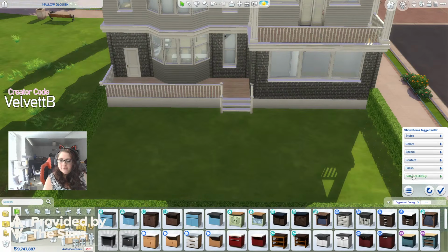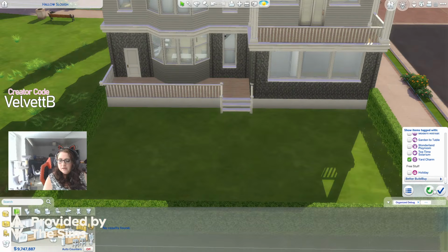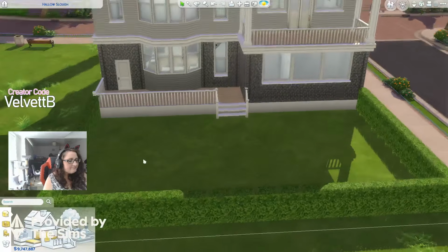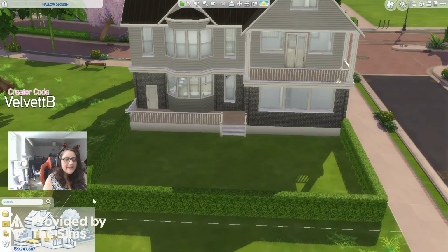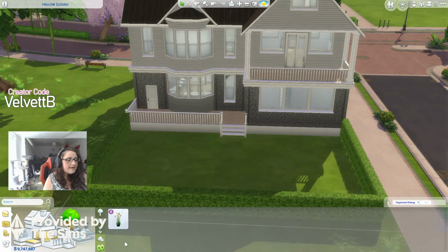Let's put our pack filter on, and we're going to start outside first and work our way in. Yard Charm, all of the things. So, Yard Charm Kit, now we have got a new outdoor plant.